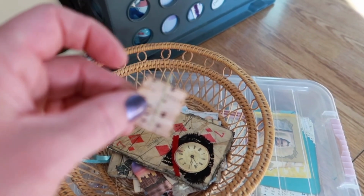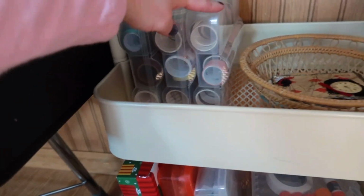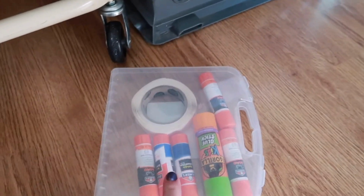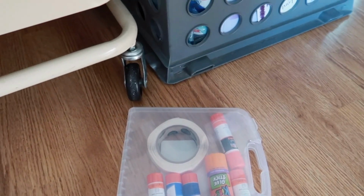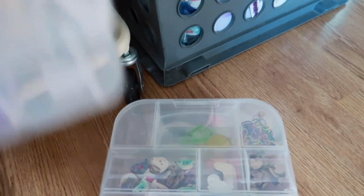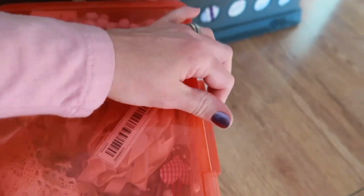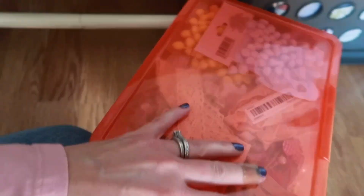I don't know. Okay, so that's basically what is here. And then I have my washi tapes here. And then these are just extra glues, and I do not like using these glues on junk journals. I feel like they don't work very well. I have different little buttons, flowers and brads. And then these are more ribbons and fun little decorative stuff for trim.